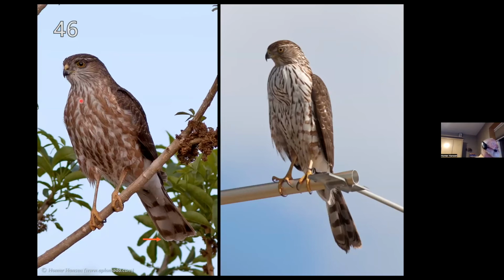This is here the Sharpie, sharp-shinned. Look how skinny those little legs are, those tarsi. And the front edge is almost like a knife edge, so it's very sharp. And then the Cooper's hawk here, both of these are immatures.